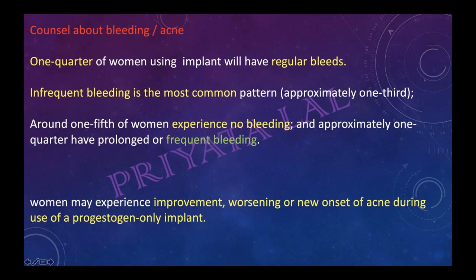This acne thing is very important to remember, because it is associated with the implant only. In some of the women, it will improve. In some of the patients, it will worsen. And in some of the patients, it will start, there will be new onset of acne. This acne thing is only associated with the implant. You cannot just predict it, because anything can happen. It may start, it may worsen, or it may improve. So about the implant, you have to remember this, because you will get this in the questions.